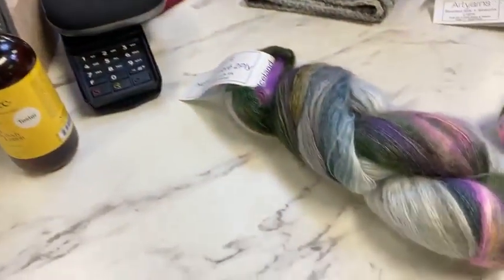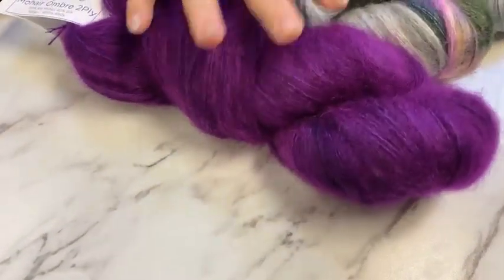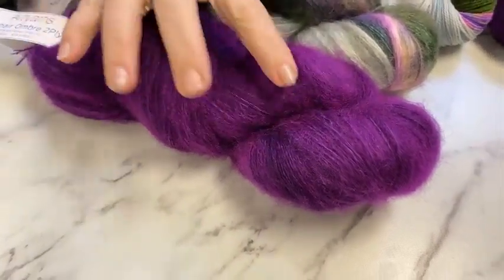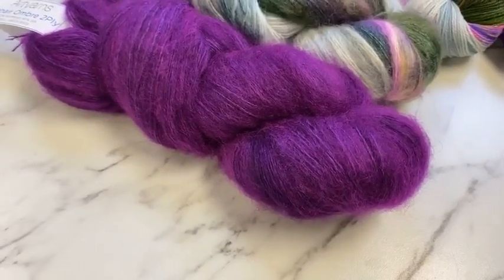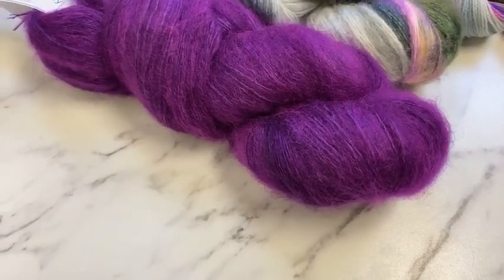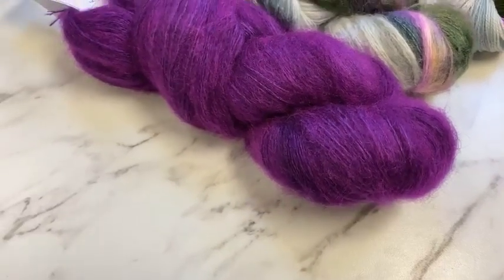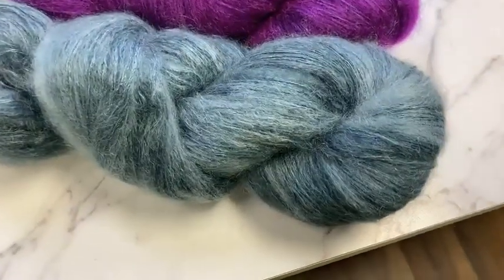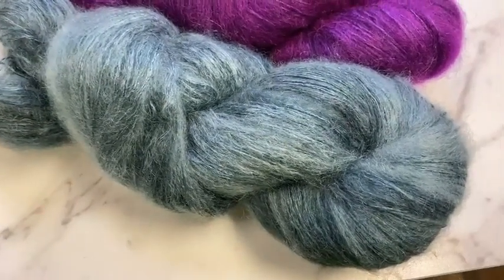And here we are. I did get the solids in this. We have N24A in that beautiful, it looks more red violet, but you can see the purple hues in there, lots of goodness. Getting a little more rhubarb with this one. Like there's more boysenberry in the Merino Cloud. Now it's rhubarb. I know, my food descriptions. And last but not least, in the mohair ombre collection, we have S2, which is that beautiful green gray, like gray spruce.